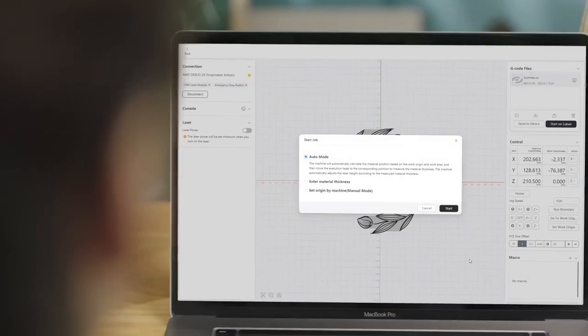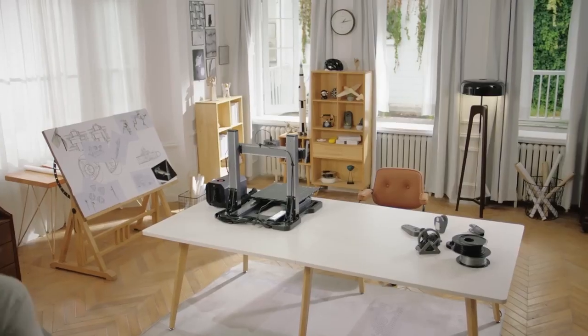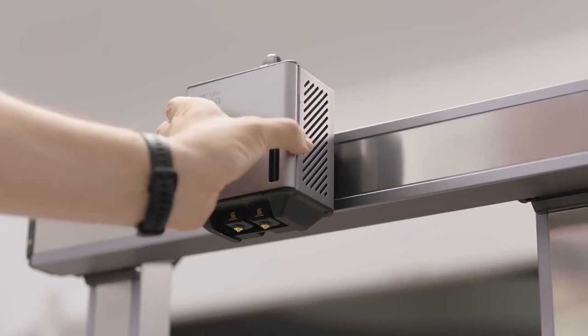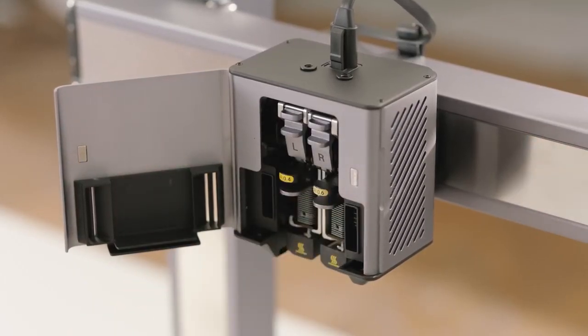High-quality construction. The Snapmaker Artisan is constructed with high-quality aluminum alloy and stainless steel components, ensuring durability and stability during operation. It features linear rails and lead screws for precise movement and reliable performance.